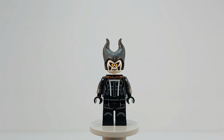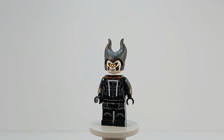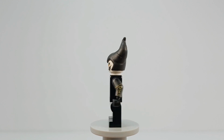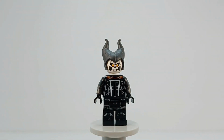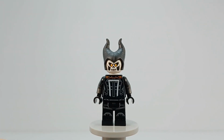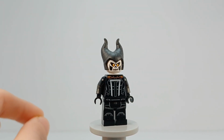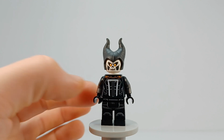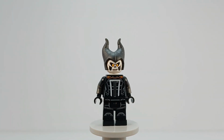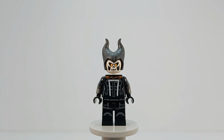This is King of Hell Johnny Blaze. This is literally piece for piece exactly what her design was. It's the Robbie Reyes torso, because remember, guys, Johnny Blaze was the first one to have this outline, not Robbie, because it was his stunt jacket. So it works more for Johnny, in my opinion, but do what you want with your bricks, you know?